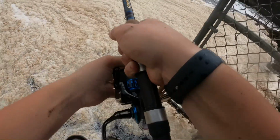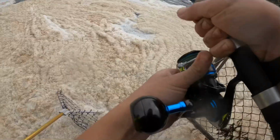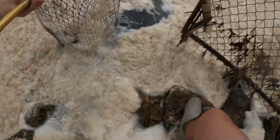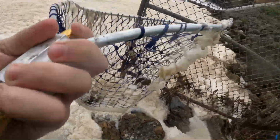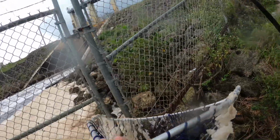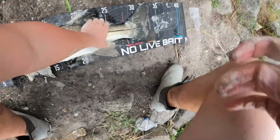No. All right, Dad, Dad. He's coming in, he's coming in. Get him, get him. Got it. Lift. Got it. Dude. Another slob, guys. Hey, another absolute slob. God. Tail's on zero.